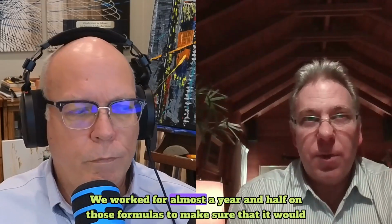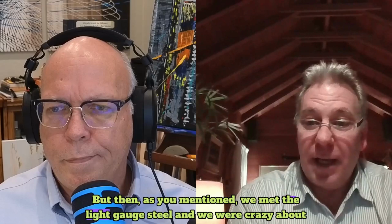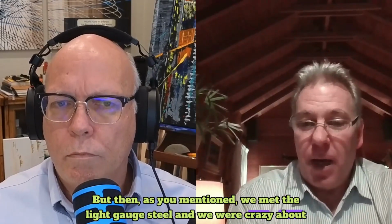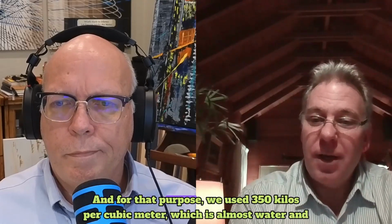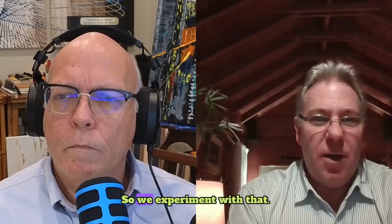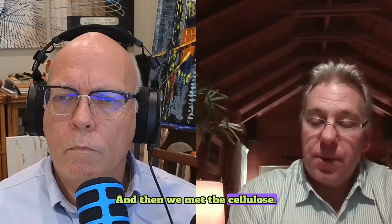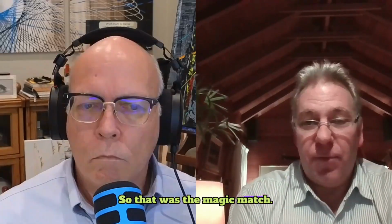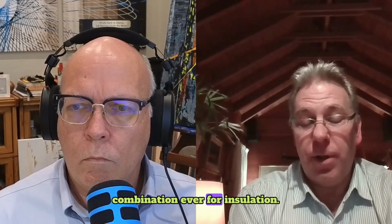We worked for almost a year and a half on those formulas to make sure that it would stand, and it was successful. But then, as you mentioned, we met the light gauge steel, and we were crazy about it. The first try was to infill the light gauge steel with the light concrete, and for that purpose we used 350 kilos per cubic meter, which is almost just water, cement and foam. So we experimented with that. We built a couple of buildings that way. And then we met the cellulose. That was the magic match. From then onwards, we just worked with cellulose and light gauge steel as the best combination ever for insulation.